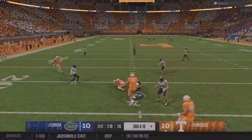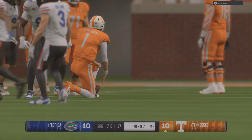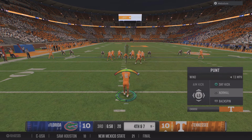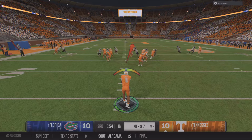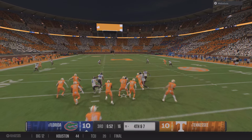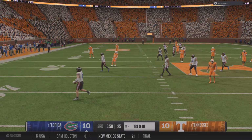Pressure is coming. Trying to use his legs to make the first down. Couldn't get there. And now it's a 4th down call. And the Volunteers will bring their punt team onto the field. He comes for his 2nd punt of the game. And the return man decides to signal fair catch.